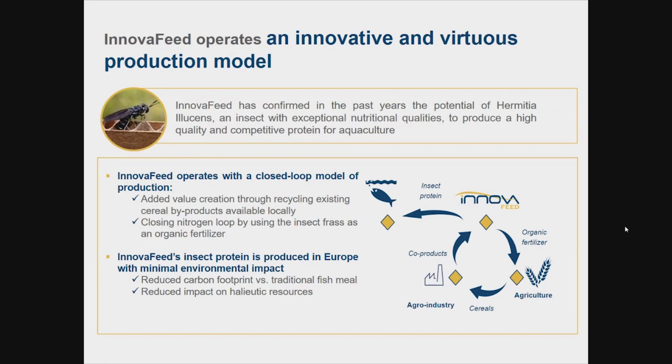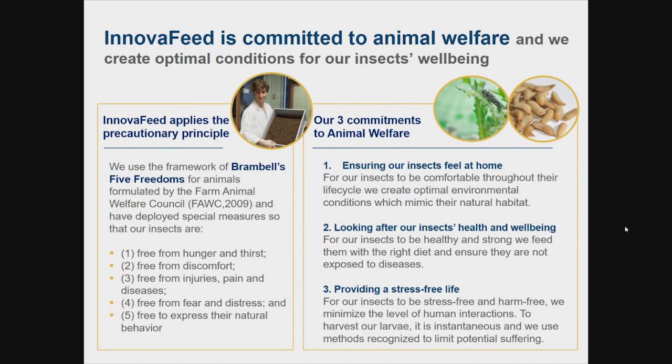We also are very committed to animal welfare as we develop this new industry. While there is very little scientific evidence about insects experiencing any kind of pain or suffering, we at Innovafeed apply the precautionary principle, just in case they do. And we have based our approach on Brambell's 5 freedoms for animals, which basically makes sure that our insects are free from hunger and thirst, they're free from discomfort, they're free from injuries, pain and disease, free from fear and distress, as well as free to express their natural behavior.